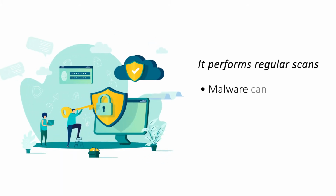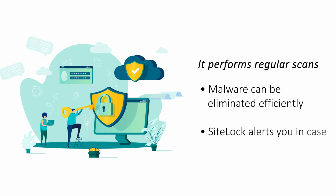It performs regular scans. Preventive security is better than reactive security as it prevents malware from wreaking havoc. SiteLock performs regular security scans to find vulnerabilities and will alert you if it finds any.